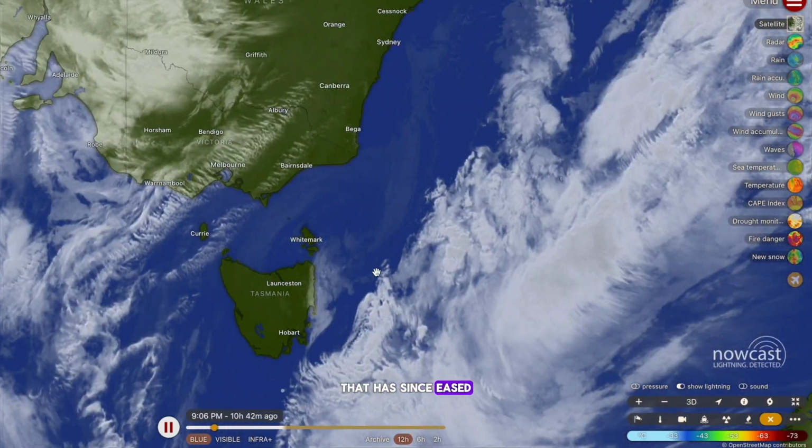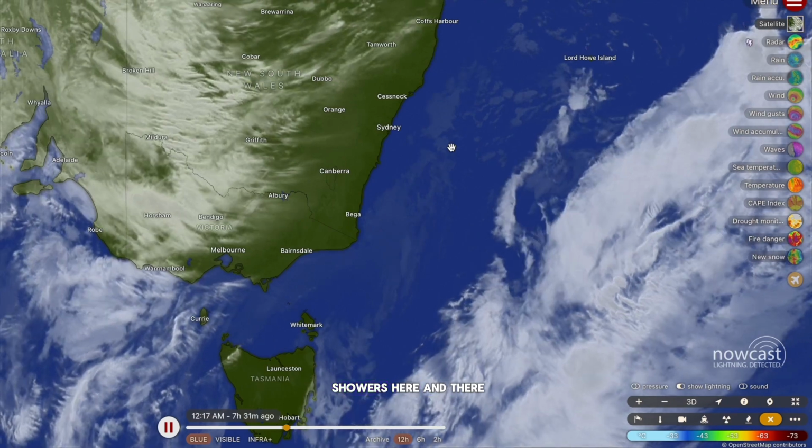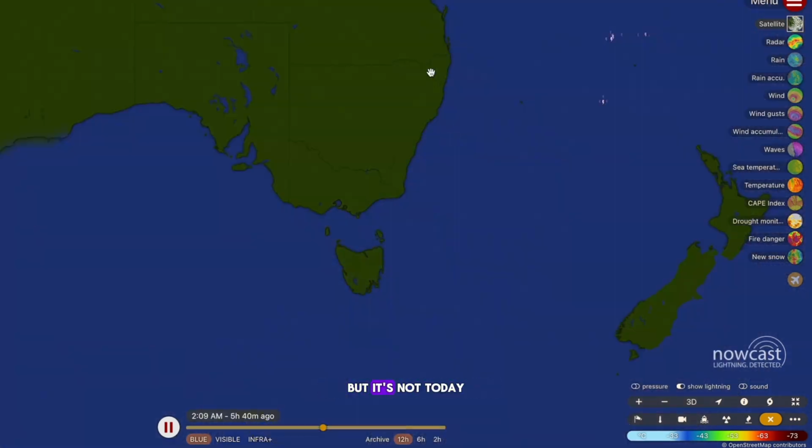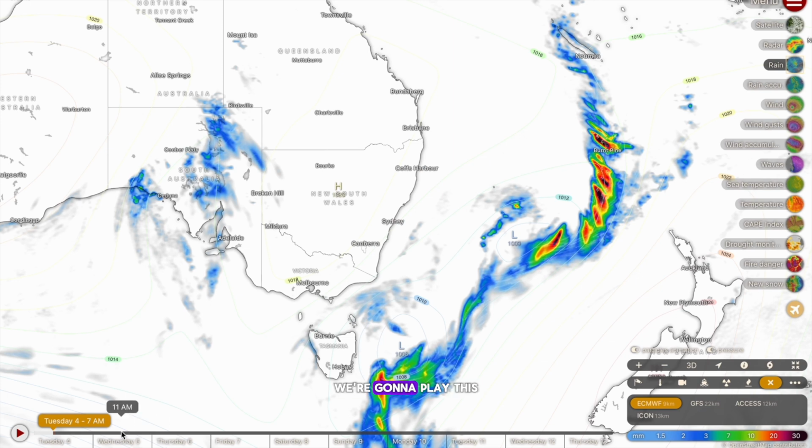That has since eased off. Just a little bit more rain is expected throughout the course of the day for the eastern parts of Tasmania, and a couple of showers here and there are possible along the New South Wales coastline. But it's not today that we're interested in. It is the forecast for Thursday onwards. We're going to play this forecast through.